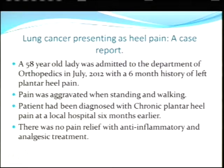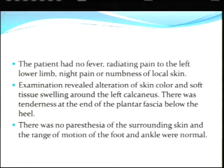This is a 58-year-old lady who was admitted to the orthopedics department July 2012, 6-month history of left plantar heel pain. This was aggravated on walking and standing, and she had been diagnosed with chronic plantar heel pain 6 months earlier in a local hospital. The pain wasn't relieved by any anti-inflammatory or analgesic treatment. She didn't have any fever, no radiating pain to the lower leg, no night pain or numbness to the local skin.